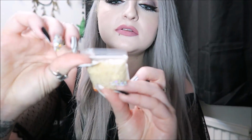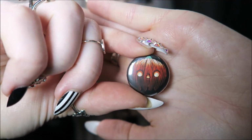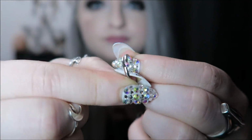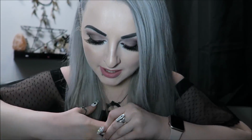Then we have these bath salts. These are spice bath salts, just a little bag. I'm not sure about the smell of these. They're just kind of spicy. I mean, it's a very autumn scent, but it's not sweet or anything. Then we have a little pin badge, which looks like this. And another little baggie, which has a ring in it, which looks like this. You can change the size of it. I mean, it's just not something I would ever wear, really, but that's fair enough.